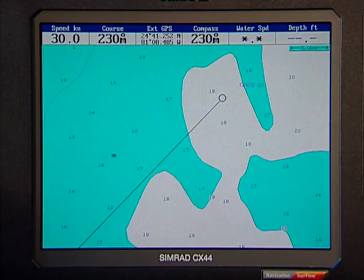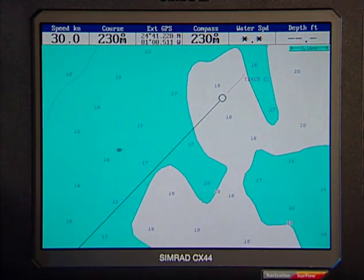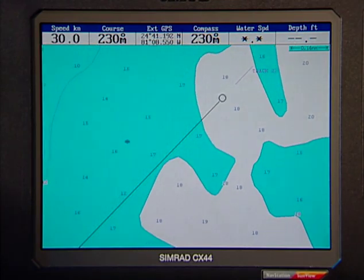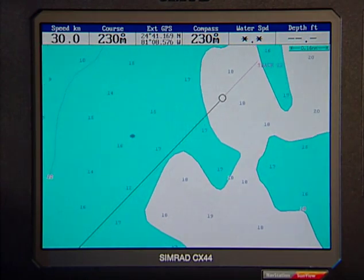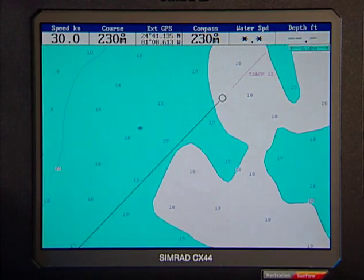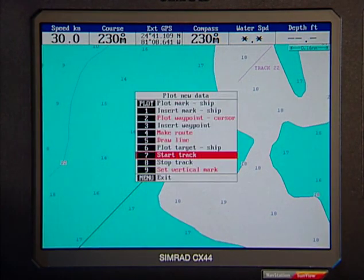You can leave these tracks in the machine, and it'll store just as a route. As a matter of fact, you can select a track and follow it as a route, forward or reverse. This would be incredibly useful for the fisherman who can track an entire day of fishing or drifting and be able to duplicate it. We're going to stop the track, plot, stop track number 8.